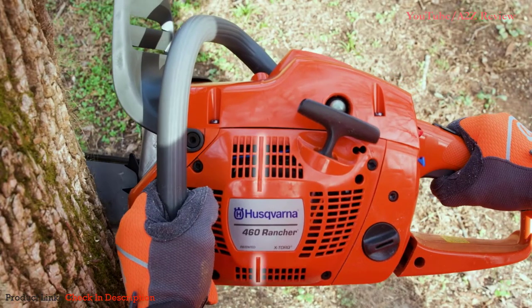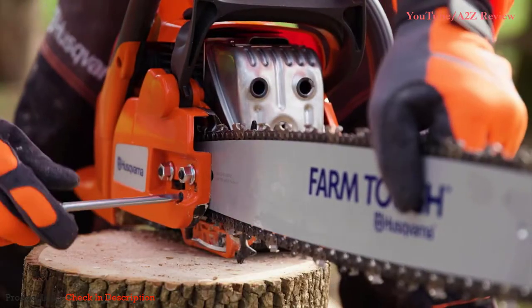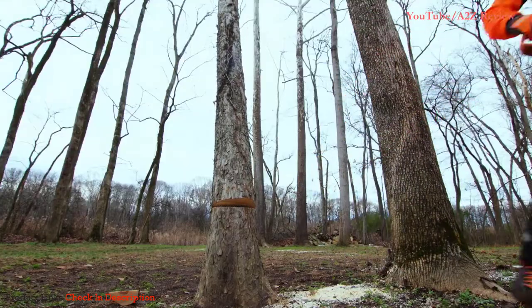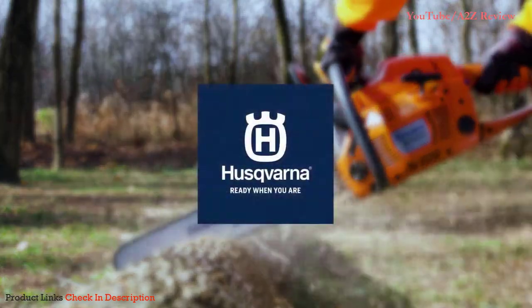Distinct marks on the chainsaw housing give the Rancher better felling precision, and a side-mounted tensioning system allows for quick adjustments while you work. So prepare to get the job done right with the 460 Rancher from Husqvarna, the chainsaw that delivers outstanding performance in any field.